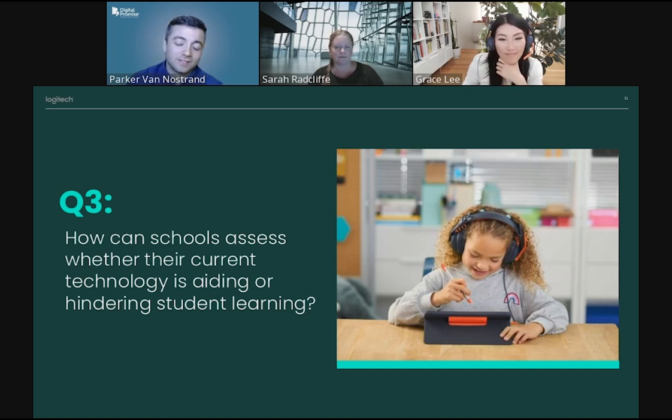Yeah, I think here it's really, really important to go right to the source. Talk to students, talk to teachers, talk to librarians, people who have that firsthand experience with how the technology is actually being used in the classroom, and creating safe and open spaces for those conversations to happen, maybe even that kind of feedback to happen anonymously.